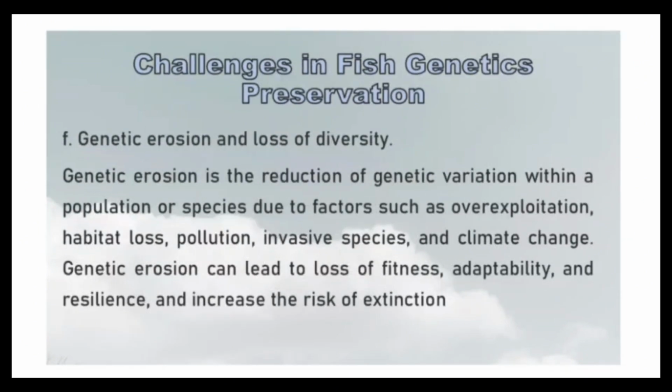The last topic is genetic erosion and loss of diversity, the gradual reduction of genetic variation within a population or species. This loss of genetic diversity can occur due to various factors such as overexploitation, habitat loss, invasive species, and climate change.